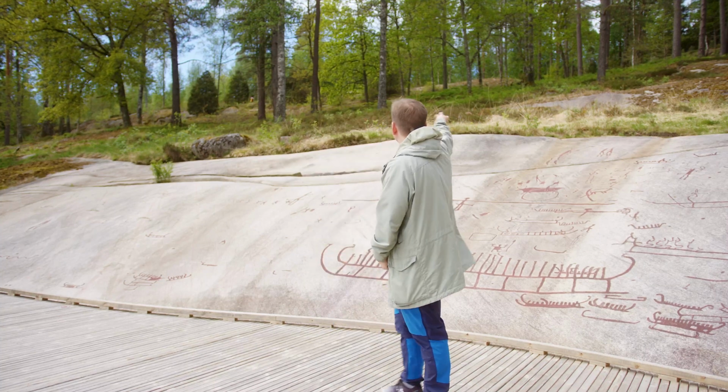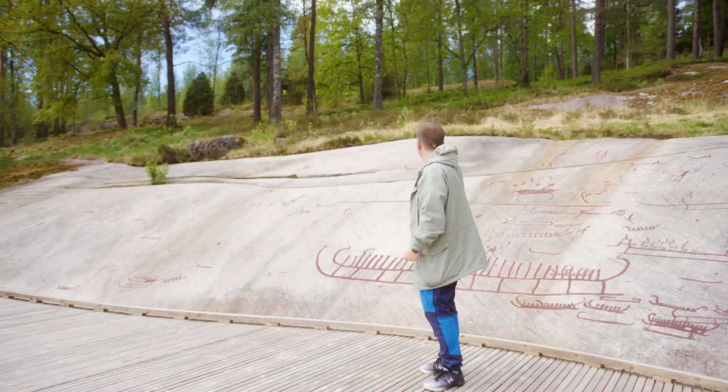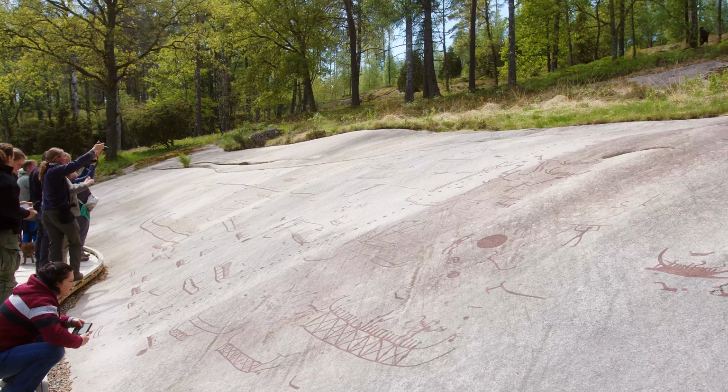So if you look at this higher section in the landscape, for example, if you cross over to the other side, you'll hit the sea again. So the rock carvings on that side face that way, and the rock carvings on this side face this way. So they're facing the open body of water.